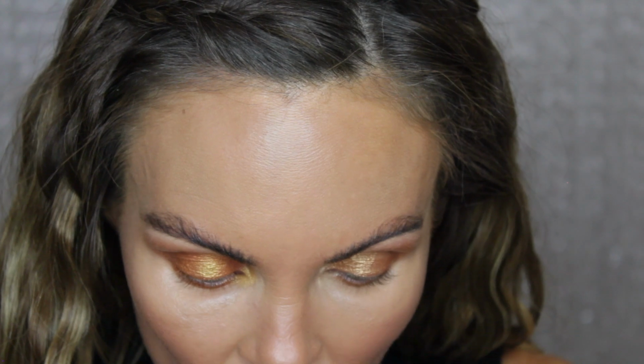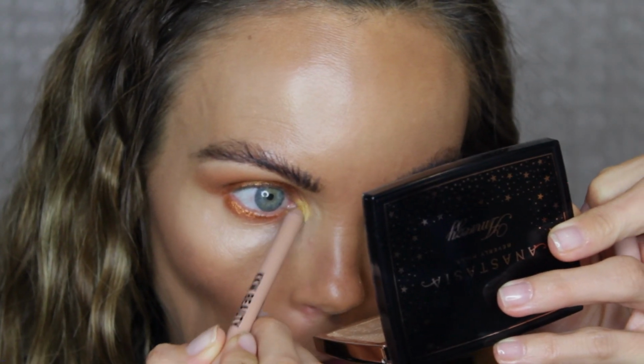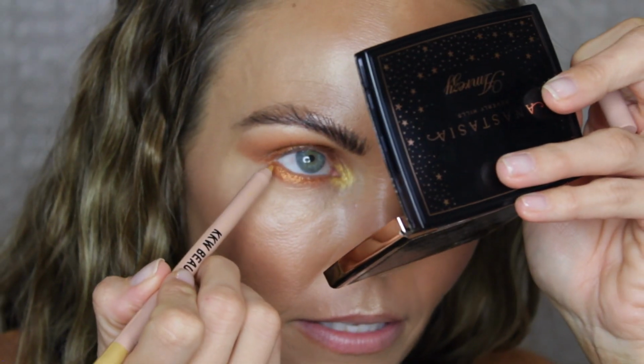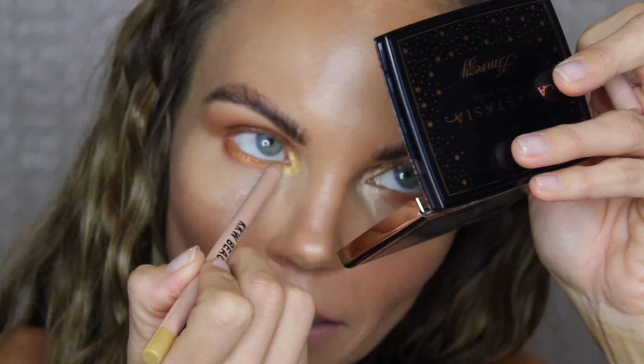So we have 3 different shades. Ooh, we have this really pretty yellow gold. This is like the same shade as that like molten. Oh, I'm gonna go over top right here. Okay, so I think I'm gonna take this and bring it right up close to the lash line. Oh my gosh, I like that shade.